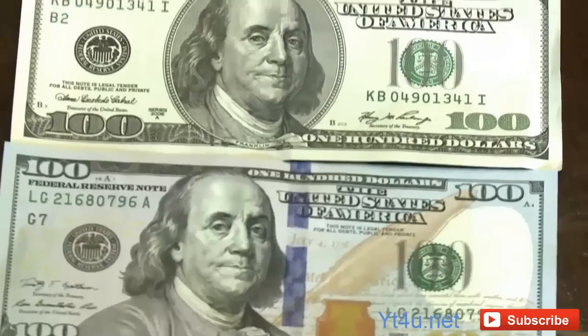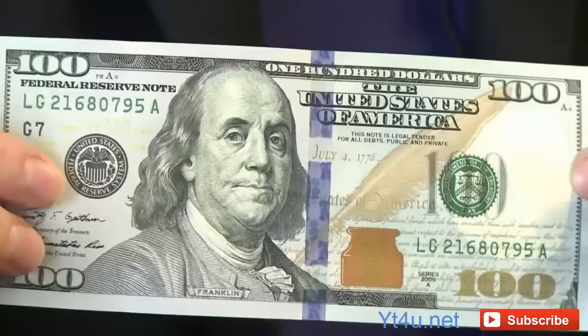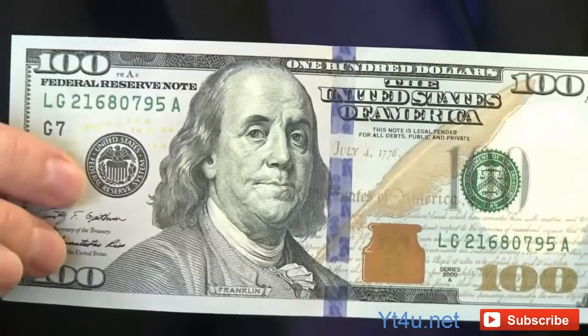The $100 note is the highest value denomination that the Federal Reserve issues. It's also our most global banknote. So between a half to two-thirds of all $100 notes circulate outside the United States. It's also the most counterfeited denomination of U.S. currency outside the United States.